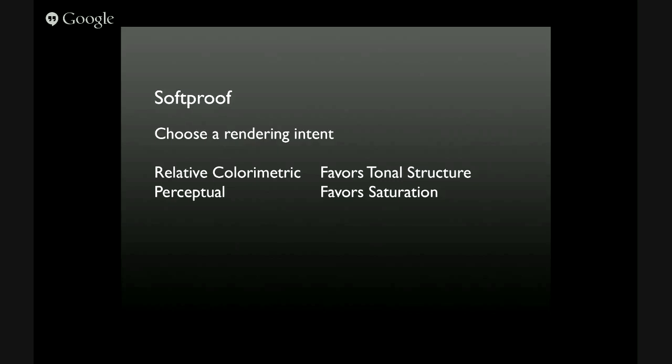Just focus on the 2 and realize relative tends to favor the tonal structure. Black and white photographers will tend to use that more. Perceptual would be used for those very saturated colors when you really want to keep saturation as high as possible. But it often has a few side effects, like it'll tend to lighten the image, and sometimes it'll slightly distort a hue in order to keep the saturation high. And there's no perfect rendering intent. I'm going to show you that it totally depends on the image. This is one of the reasons you want a soft proof, is to choose the rendering intent. And I'll show you, it can make the difference between a warm blue and a green blue.